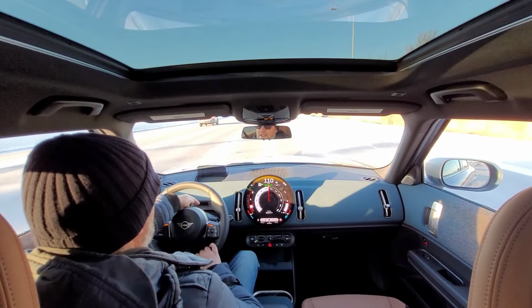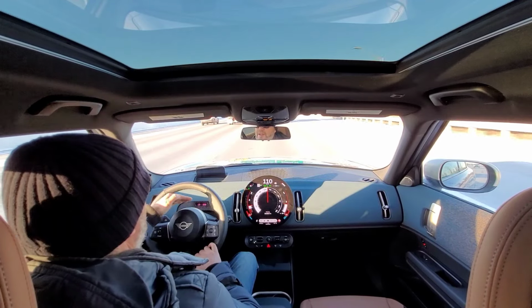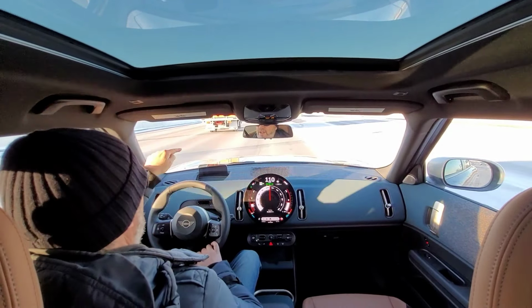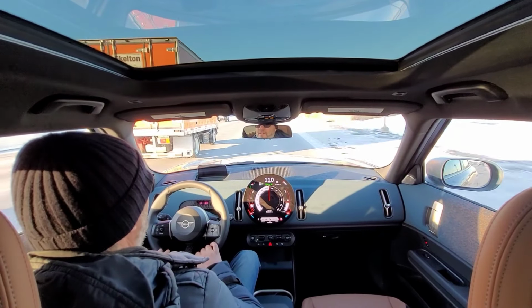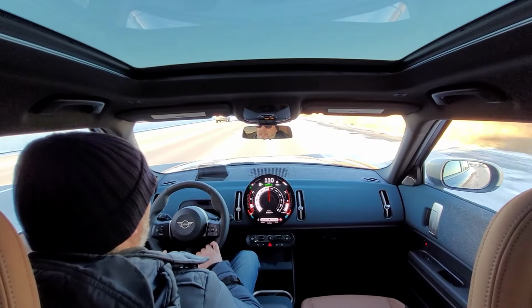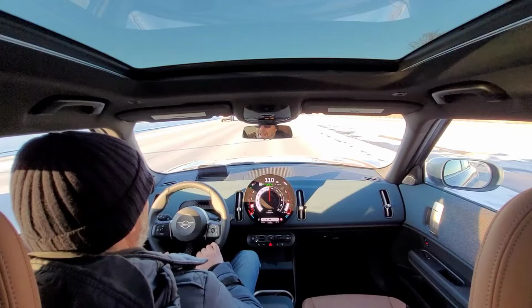With this little controller, basically the little driver attention monitor located right here, watching you to make sure that your eyes are looking at the road. All in all, fun car. We prefer it to the EX30, for example, because it's bigger. Even though it's similarly priced to the EX30, it's definitely bigger than that car.